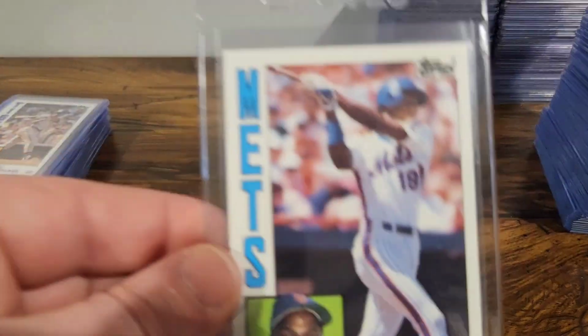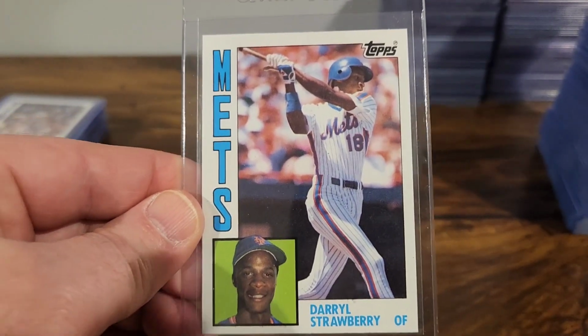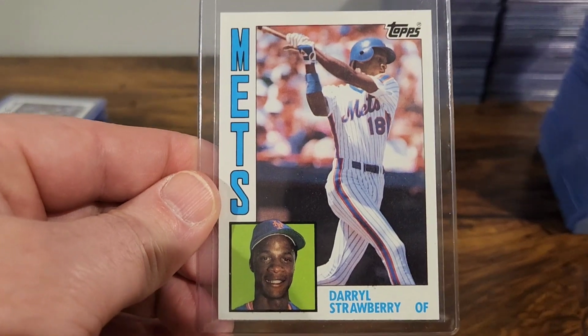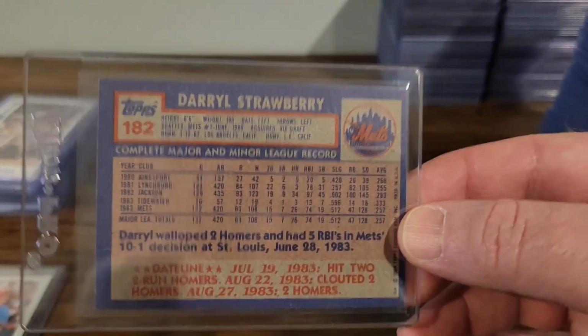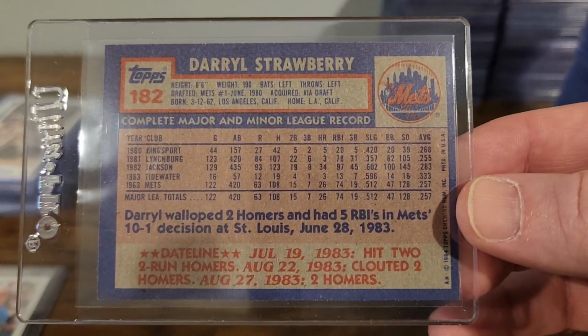And then here is the Darryl Strawberry, and this one is much better centered than the Don Mattingly. So this one may actually get a 9. I don't know. But I've wanted this card for a long time, so I'm going to hopefully get it graded here before too long.